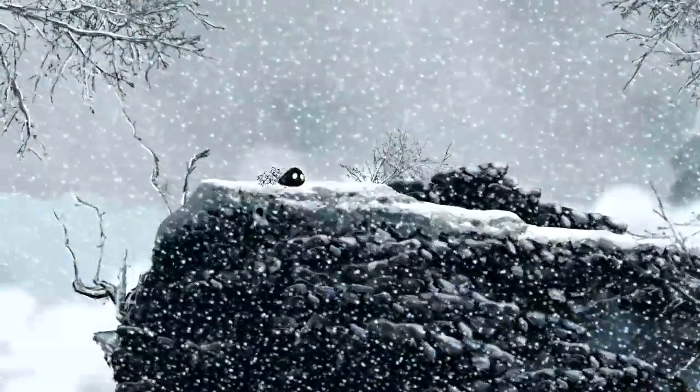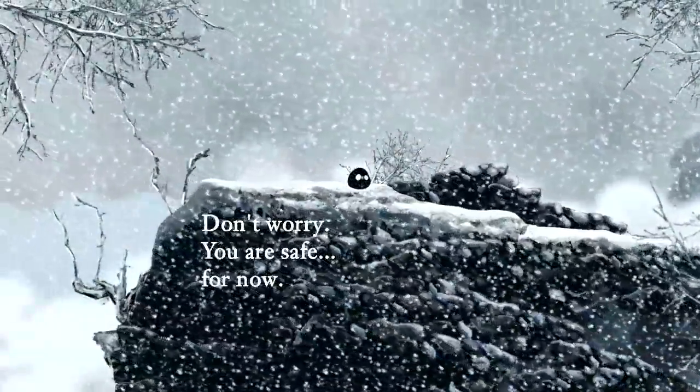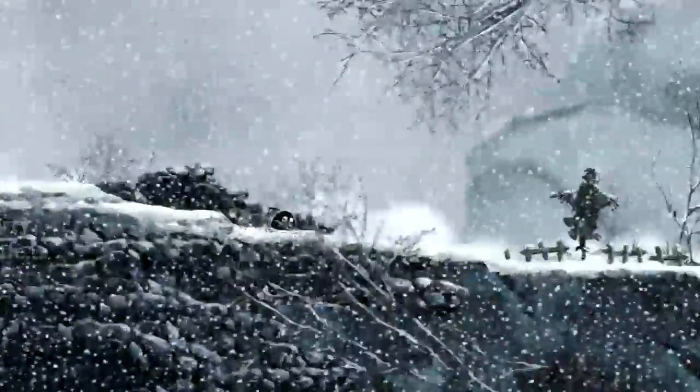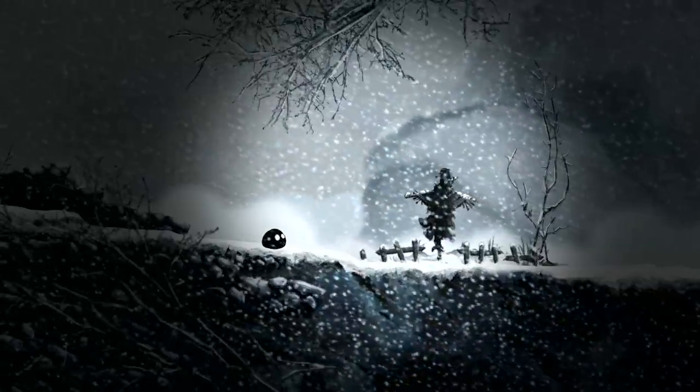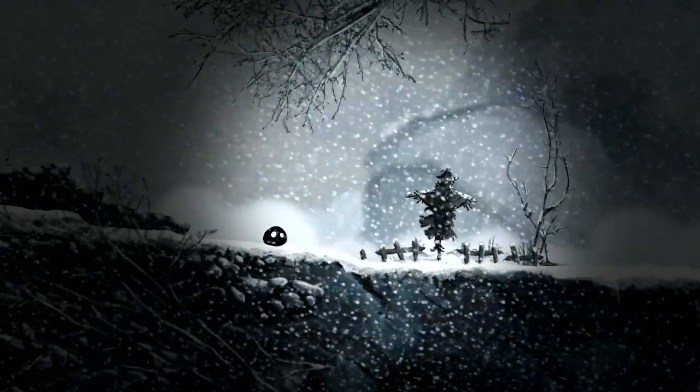Frozen Cliffs. So I guess we're going to be unlocking some sort of magical abilities or some sort of way to do something to the environment, which will make it a little bit more... Puzzly. You are safe for now. Why am I safe, though? The Void can't go down where I went? Hang out with this Scarecrow Man?